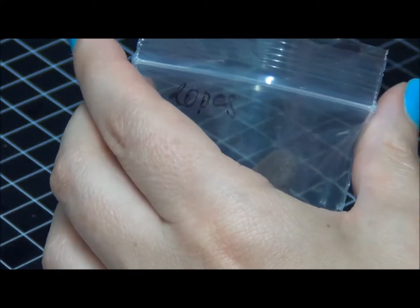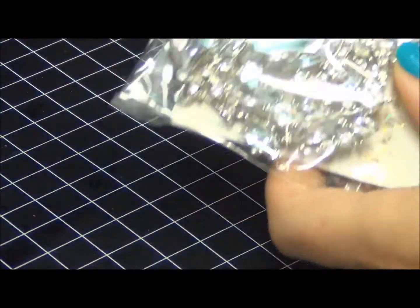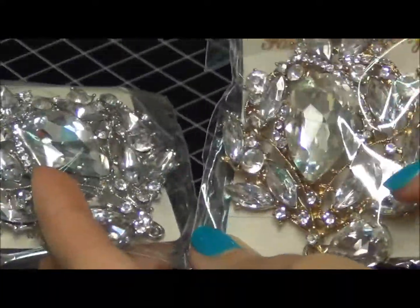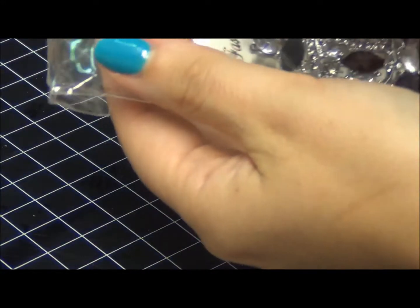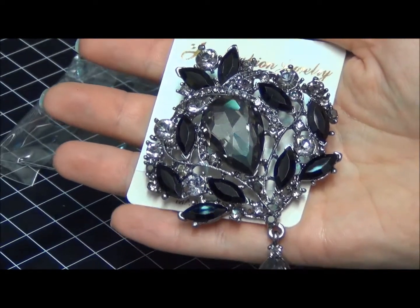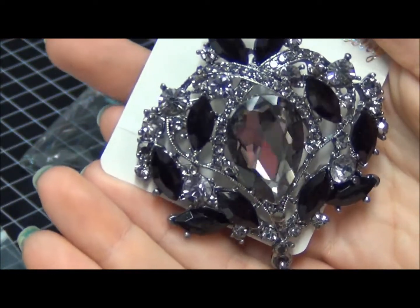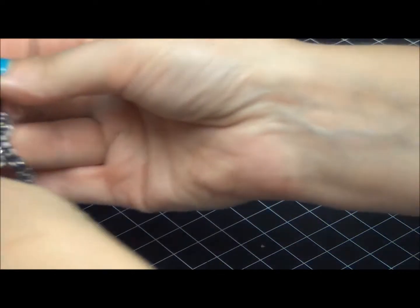Okay, so it's all in earth tones, let's put it this way, with bling, bling, bling. Sorry for the crinkling. These are the old ones that I had and still have, in gold and in silver. And guess what? I found the black one. Look at it. Let me zoom out. Look at this gorgeous bling. It is mind-blowing gorgeous. So, black bling listed.